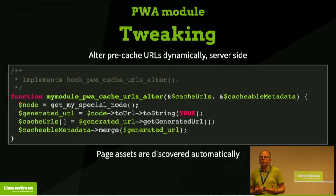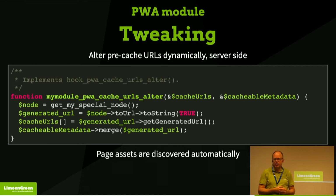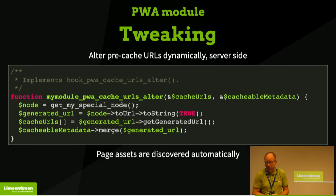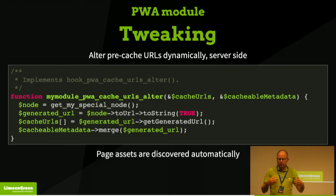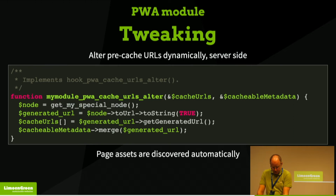And then there's also a couple of ways to tweak things, like this hook. These pre-cache URLs can be altered. So maybe you don't want to enter direct URLs that should be pre-cached, but there's some logic. Maybe you want to pre-cache the most recent news article, for instance. Well, you can have this code discover what is my most recent news article and then add that URL to the pre-cache URLs. And again, page assets are discovered automatically, so that's really nice.